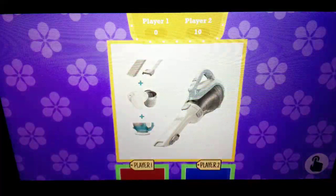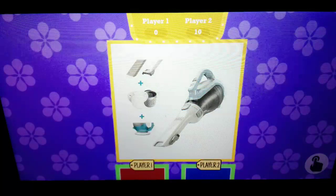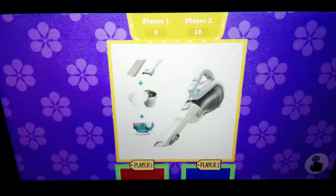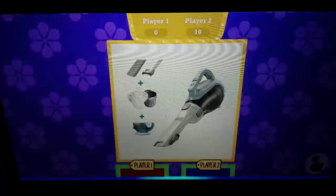A cordless hand vacuum from Black & Decker. This cordless hand vacuum comes with a charger base and 2 different nozzle attachments. This convenient hand vacuum is perfect for getting into hard to reach places. Now, guess the price.